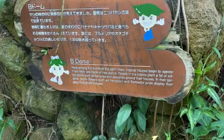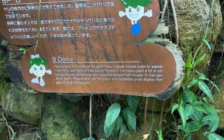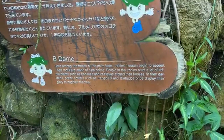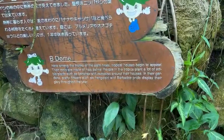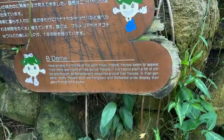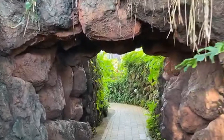Bee Dome, here among the trunks of the palm trees, tropical houses begin to appear. Their roofs are made of Nipa palms. People in the tropics plant a lot of the edible plants such as bananas and cassavas around their houses. In their gardens, pretty flowers such as frangipani and Barbados pride display their glory throughout the year. The Bee Dome. So this could have been like a house in the olden days.